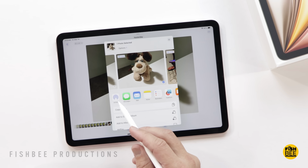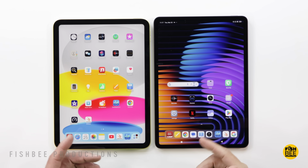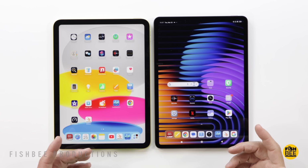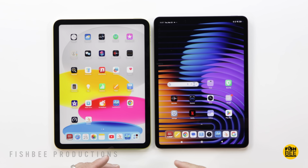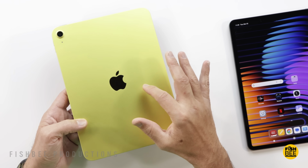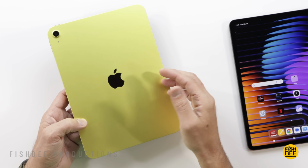One advantage with iPads is you can AirDrop files to a Mac or other Apple devices pretty easily, where Android also has Quick Share if you have a Windows PC, although it doesn't work with a Mac unfortunately. One advantage with the iPad is usually you get around 5 years of software updates or more sometimes, versus only 2 years of software updates and 3 years of security updates for the Xiaomi Pad 7.